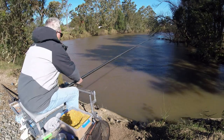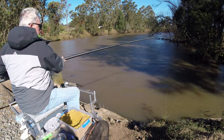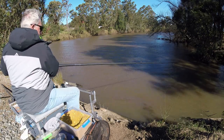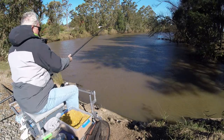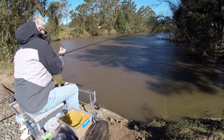Yay! Amazing, isn't it? Bit of extra feed, and away you go again. Oh, and pulled out of it. But we're getting bites, that's the main thing. Oh, I hate fishing in the wind.